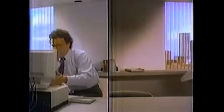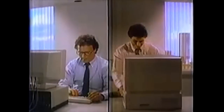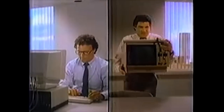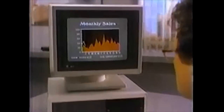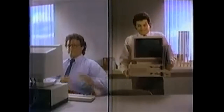Not long ago, Bill bought an AT&T PC. Bob bought another kind. When they needed better graphics and even more speed, Bob got a new one. Bill just added it on. When they needed multitasking, Bob got another new one. Bill just added it on. Because with the AT&T PC, Bill could add on new features as his needs changed. So when Bob couldn't keep up with his business, Bill just added it on. AT&T, the computers with the future built in. From AT&T, the right choice.